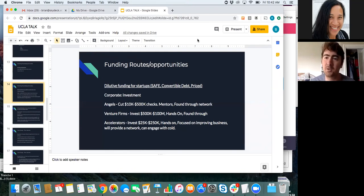So what you really should be doing at the early stage is finding the right partners, finding the people who are going to help make your business successful, get you access to customers, get you access to investors, because that's going to improve your long-term economics. That's going to make the pie bigger. And that's kind of what we're all really focused on at Skydeck.